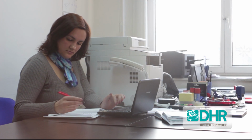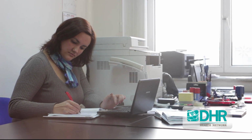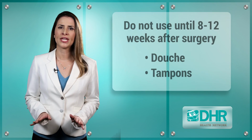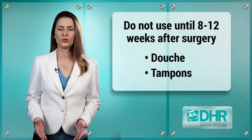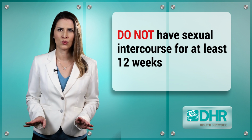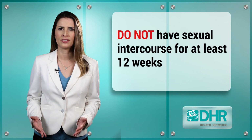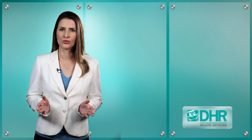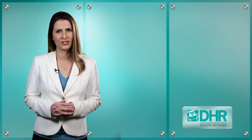You may be able to go back to a desk job within a couple of weeks. Do not put anything into your vagina for the first 8 to 12 weeks. This includes douching and tampons. Do not have any sexual intercourse for at least 12 weeks, and only after the doctor says it's okay. Resuming intercourse sooner than that could lead to complications.